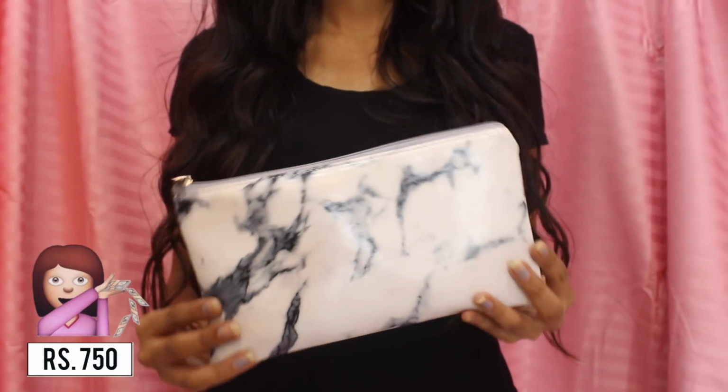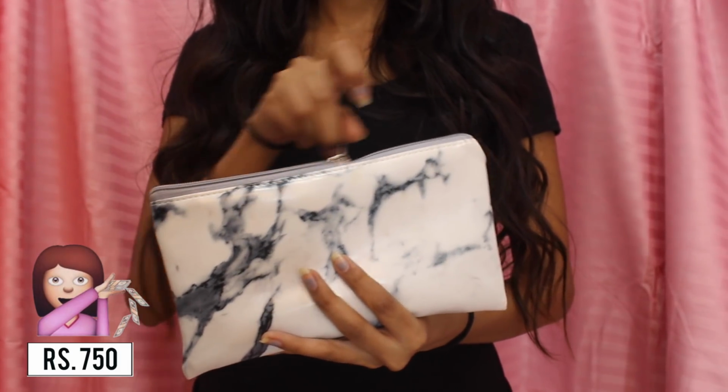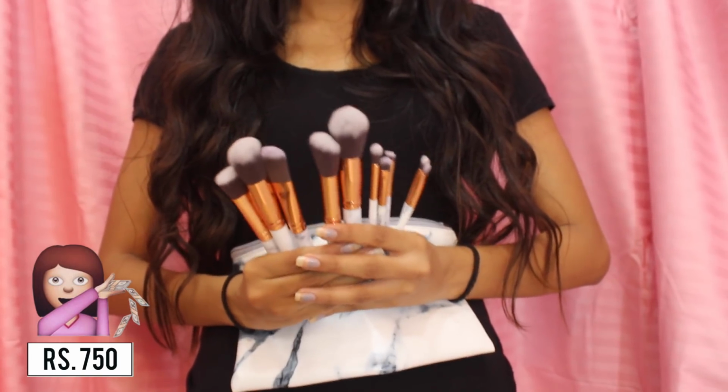So this marble pouch came with, I think, 10 makeup brushes, and honestly I don't need any more makeup brushes in my life, but the reason why I bought these makeup brushes is because it came with this matching marble print bag. I know it's ridiculous, but I loved this marble pouch, and ever since the day I received it, I've been using it to store my makeup, carry it around. I even use it to store my pencils. I use it for everything.